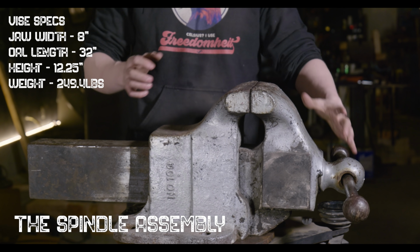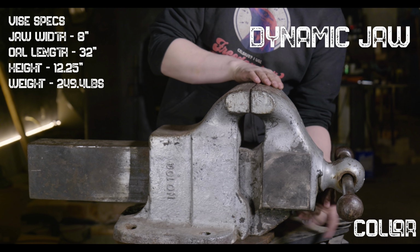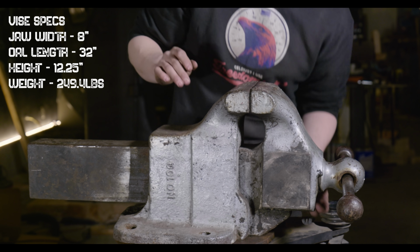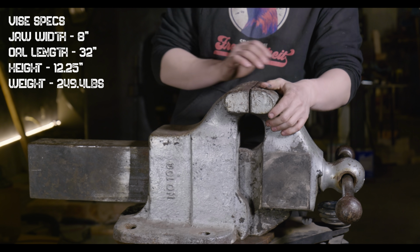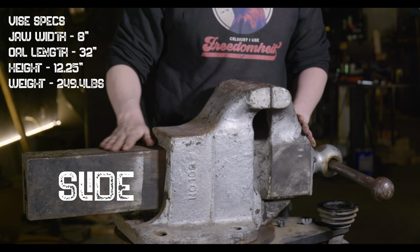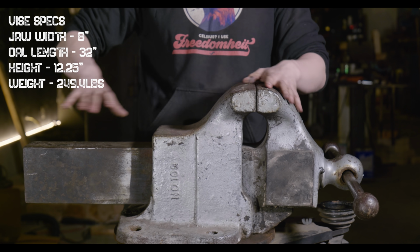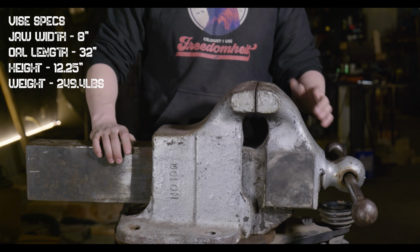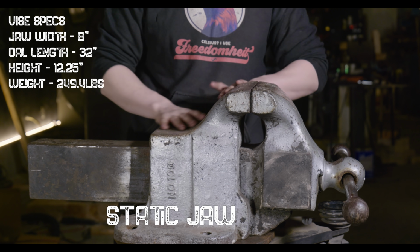The spindle assembly is held into the dynamic jaw right here via a collar that sits up inside a recess in there. You can hear that rattle around because it's loose. That's gross. I got gunk on my hand. The dynamic jaw has the jaw and the slide. The slide is the big piece that hangs out the back here, and that's what, first off, keeps the screw covered from weld, bead, and splatter, as well as keeps everything nice and tight because it is a tight fit into the body or the static jaw of the vise.